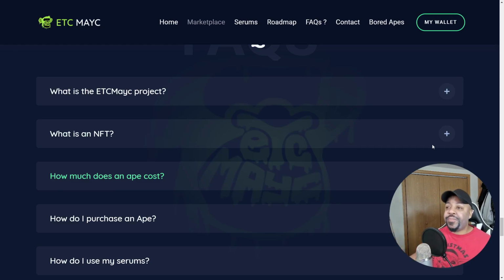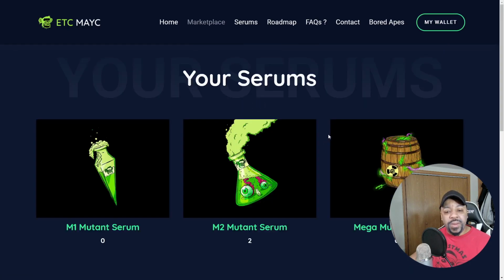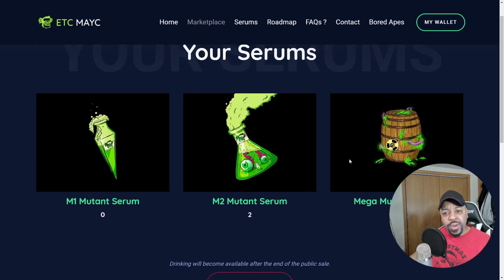Let's go. Click on my wallet here, and we see, oh okay, your serum: we have 0 M1s, we have 2 M2 serums, and we have no mega mutant serums. So I'm stoked about this. We have 2 of these limited amount of serums. Again, there's 7,500 of these, 2,500 of these, so we got 2 of those.